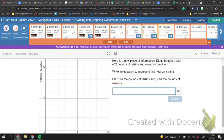So friends, we got some of that table set up, right? Now, we had that constraint of $15. We have a new constraint, a second constraint. Now, Diego is buying 2 pounds total. So how can I model this constraint with an equation? Who's got an equation for 2 pounds total?